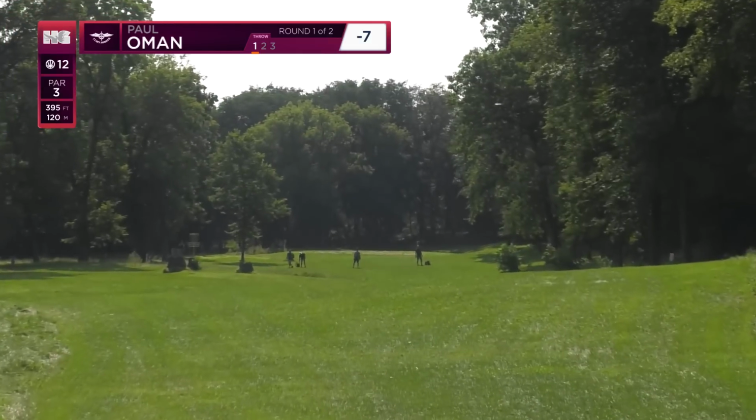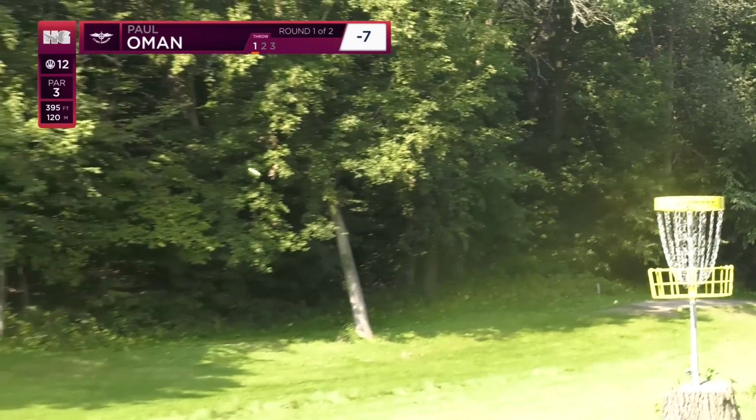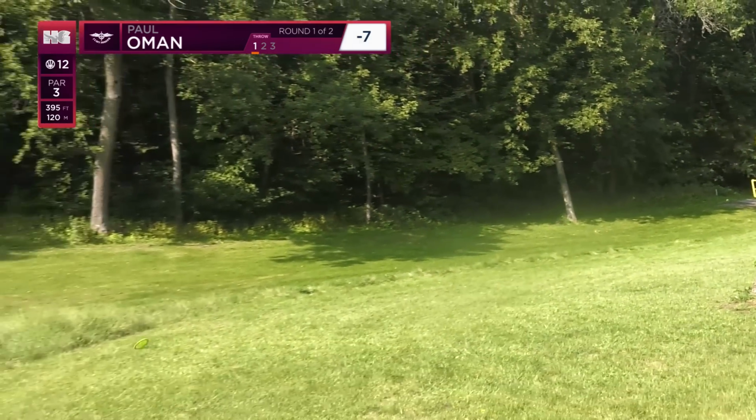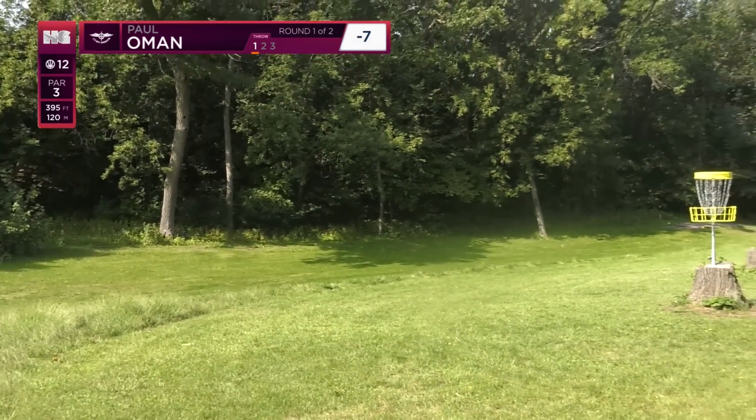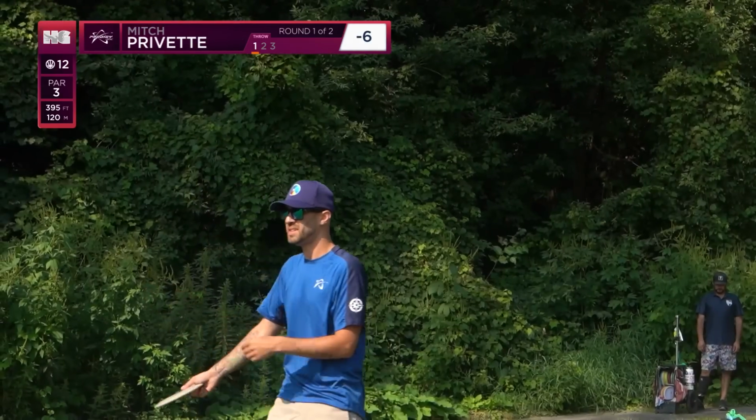Yeah, Paul. Jeez. He's not even trying to get any left or right on that disc. He's just trying to throw a hyzer. Never do it too hard. Yeah, it's just a 400-foot hyzer shot, man. Very good shot. 25 feet.